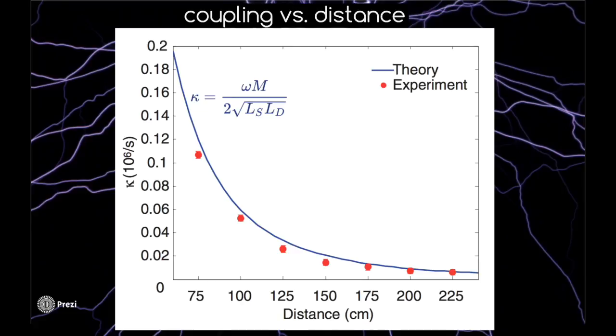So for instance, at 2 meters, it has this value. But it's nice to see that there is a good agreement between theory and experiment here. By the way, that's the formula for the coupling coefficient. It is linearly dependent on the mutual inductance M.